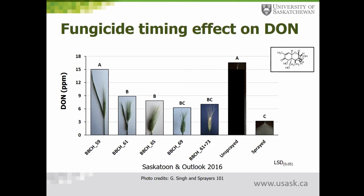So we think that in most respects, the window of application really is from when you see those first couple of anthers until those anthers are starting to dry up and fall off. And again, we don't see much benefit to that early application. So going too early looks of no value compared to the unsprayed check.